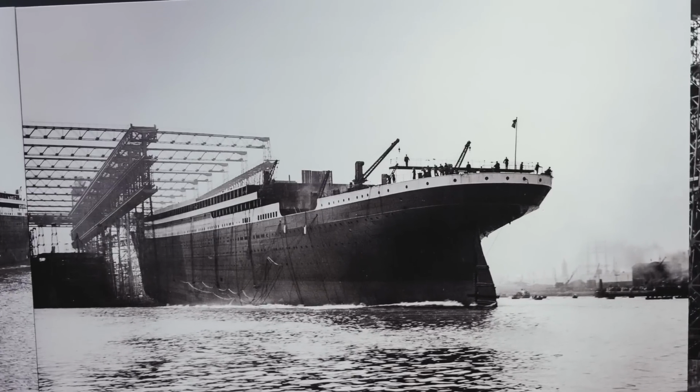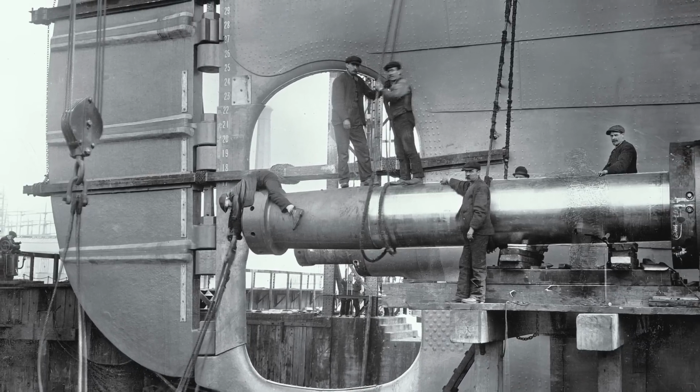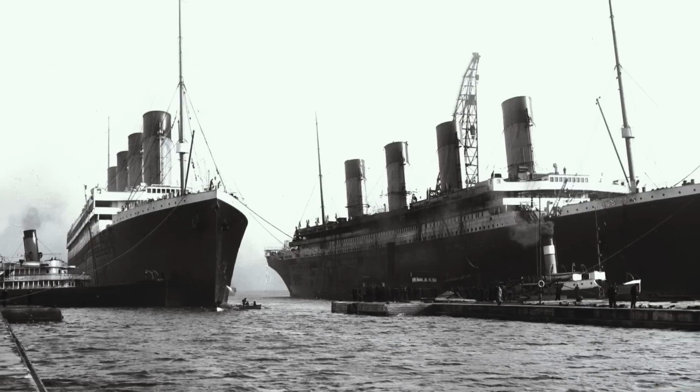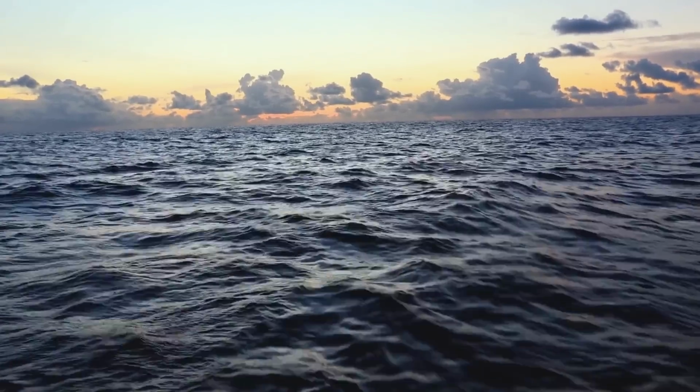Titanic wasn't built alone. Because of the size of this magnificent ship and all the new equipment it required, it would have been too expensive as a one-off. So the team built the Titanic alongside two sister ships, and both of them had eventful lifetimes.